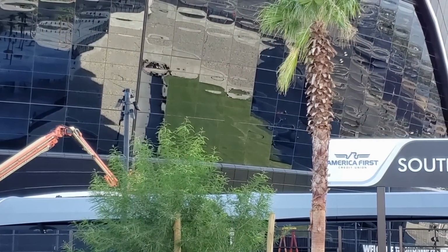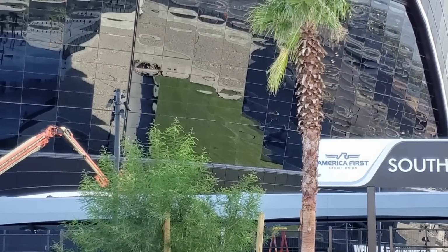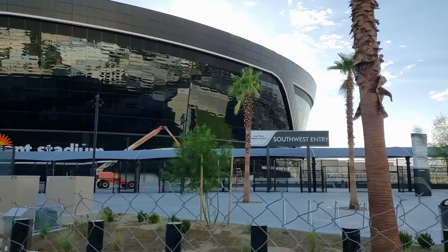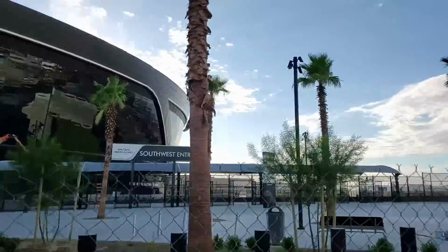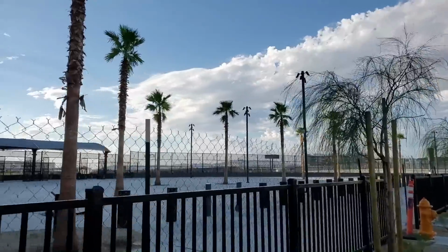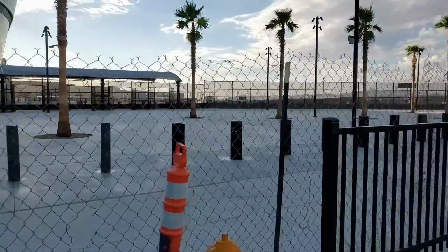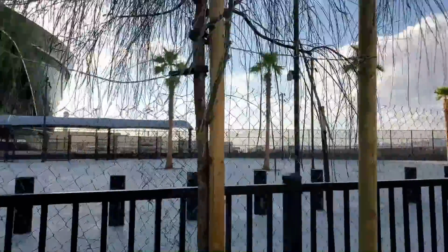You can see the field reflection, the grass. And if you check the cameras and do the different time slots, you can see how they put the stadium seats back in. They had them lined up all the way around the edges of the field area on the south end and the west side of the field. So they moved all those back in. So I guess they're done testing the field for now.